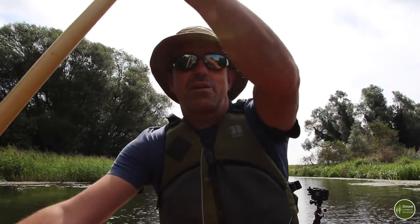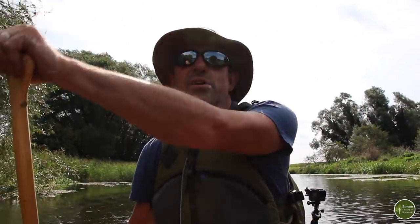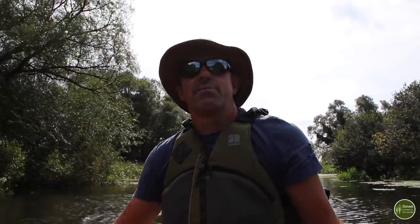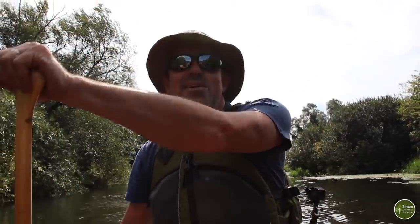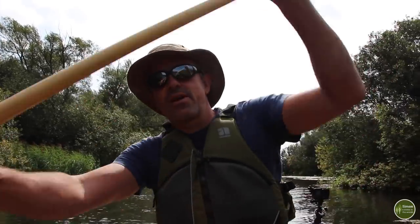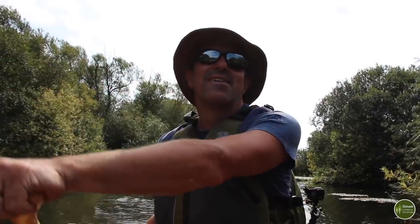So Ginge is a mate of mine who I met through social media, through YouTube and through Facebook. And he's originally from this area. He's a Fenland boy, but moved down to Cornwall 30 odd years ago and lived most of his life down there, enjoying the Cornish coastline. And he comes up now and again to visit family who still live up in the area. And the last few times he has, we've got together and gone out for a paddle. He's a top bloke, good company, good laugh.